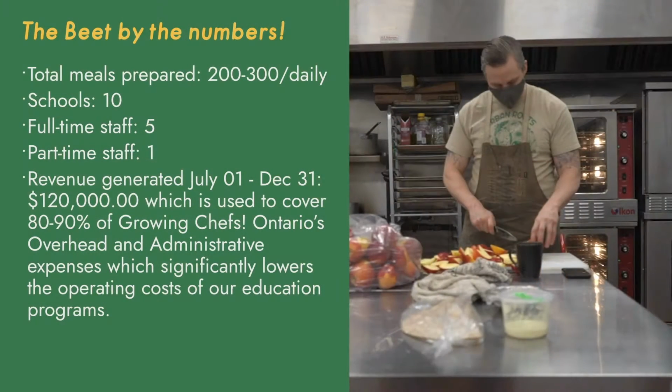Our numbers right now, we're doing 200 kids on Monday, Wednesday, Friday, and then Tuesdays and Thursdays, we add like another 100 kids on there. So 300 on those days. You know, ideally, I'd like to see us doing 300 to 400 each day. I think we could even do up to 500 depending on what the meal is with more hands.